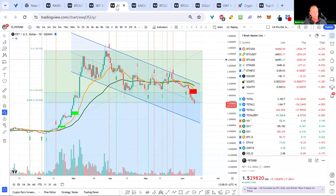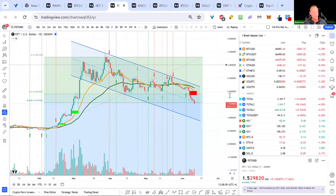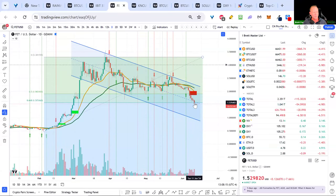Let me just jump to a chart here. Fetchcoin just getting bludgeoned. Terrible news. This is one of my larger holdings. Geez, look at this big sell order block. So based on today's closing, I may sell half the position.